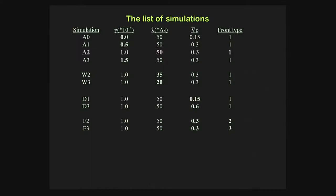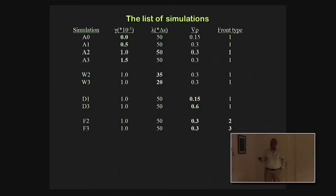This is the perturbation wavelength. So this 50 means 150. You multiply with 3, so that you will get the kilometer wavelength. So this is 150 kilometers, 100 kilometers, something like 60 kilometers here. So we have different wavelengths. And then we have cross frontal density gradient.